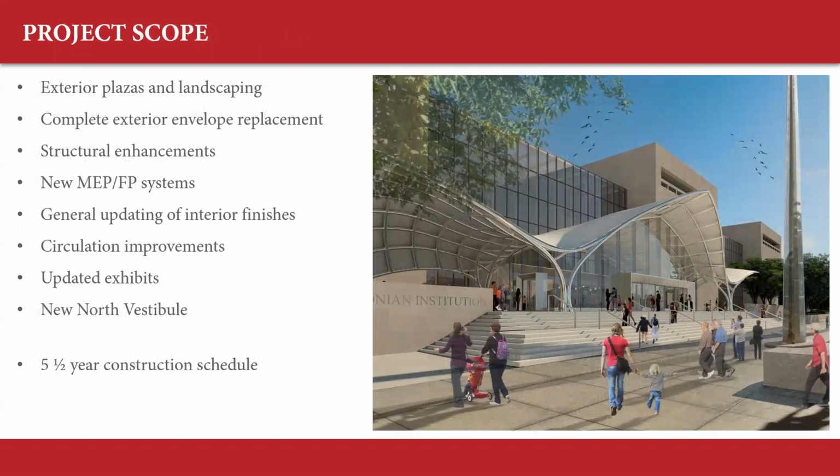So the project scope includes some exterior plaza work and landscaping, complete exterior envelope replacement. That's the stone facade, the glass curtain wall and skylights, and the roof. New MEP systems, general updating of interior finishes, some circulation improvements, build-out of some floor areas and some of the currently open atrium areas to help improve circulation. Some structural modifications that are associated with that. Updated exhibits. And then probably the most visible improvement will be a new north vestibule on the exterior of the building. And that is all going to be completed over a 5.5-year construction schedule.